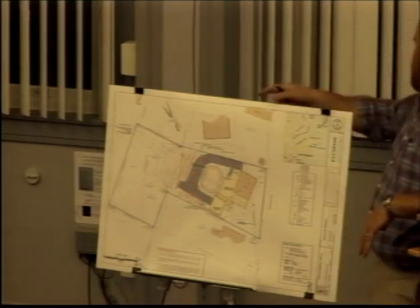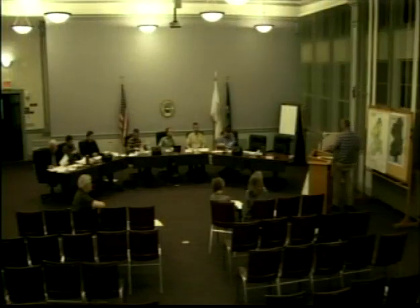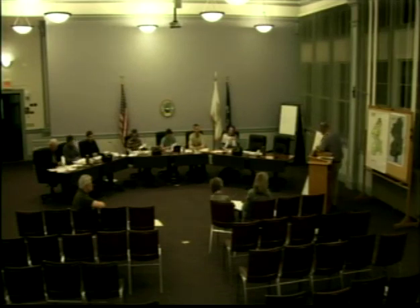As far as the addition itself, this shows the floor plan of the actual space that's in the packet. It resembles the outline that's shown on the site plan. It shows the master bedroom and office addition. It shows the proposed elevations from the existing building, as well as the proposed addition.